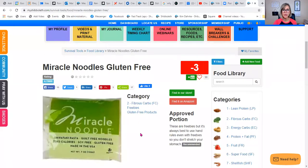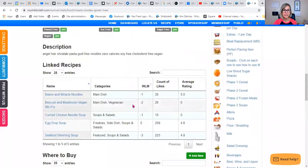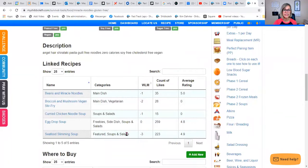Okay, so if you had a moment of weakness, you could use this as a freebie, but we don't just add freebies to meals. We don't just say, ooh, I can eat as much as I want to because these are freebies, and add it to a meal. If you're doing this with a meal, you're calling it a category 2 fibrous carb, okay? It is a -3 on the weight loss meter as well. And then if there's any linked recipes, they're going to be listed there.